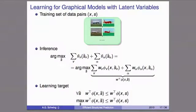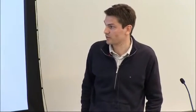So within this second part, I'm going to show you what you could do in order to get those scoring functions. I'm going to assume that we have a training set of data pairs, where X is an image and S is, for example, a segmentation. The inference task from before was this maximization of a scoring function consisting of 2 terms, theta local terms and higher order terms. Instead of maximizing this scoring function, we can equivalently rewrite it as a maximization over some inner product between a weight vector we are interested in and a feature vector phi.